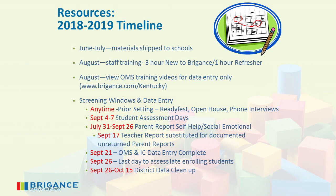The screening windows and data entry windows are listed below. The prior setting data can be collected anytime, so consider your Ready Fest, an open house, phone interviews, or times when you might have parents in your building or available to provide prior setting information for their child. From September 4th through the 7th will be our student assessment days. That is, the students will be in school for a week or two prior to giving the assessment. On these days, we will focus on assessing all of our kindergarten students who are enrolled at that time.